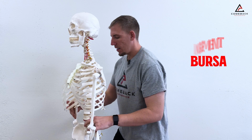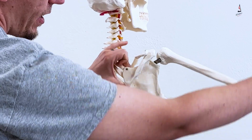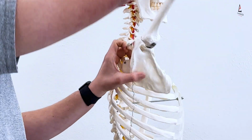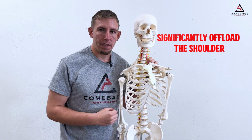If we look at this side, if we actually get the shoulder blade to upwardly rotate the entire way to that 60 degrees right there, we can lift our arm all the way up. We no longer have that impingement. We can also reach across our body and reach back, and that's going to significantly offload the shoulder and make it feel a lot better.